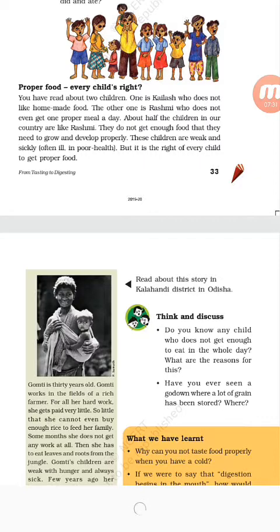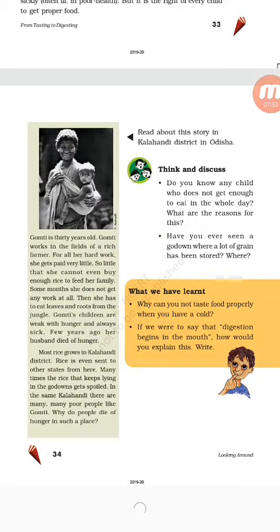Here is the third story, of Kalahandi district in Odisha. Let's read the story. This is the story of 30 year old Gomti who works in the fields of rich farmers or landlords. For all her hard work she gets paid very little. That little money was not enough to feed her family. Some months she does not get any work at all, then she has to eat leaves and roots of plants from the jungle.